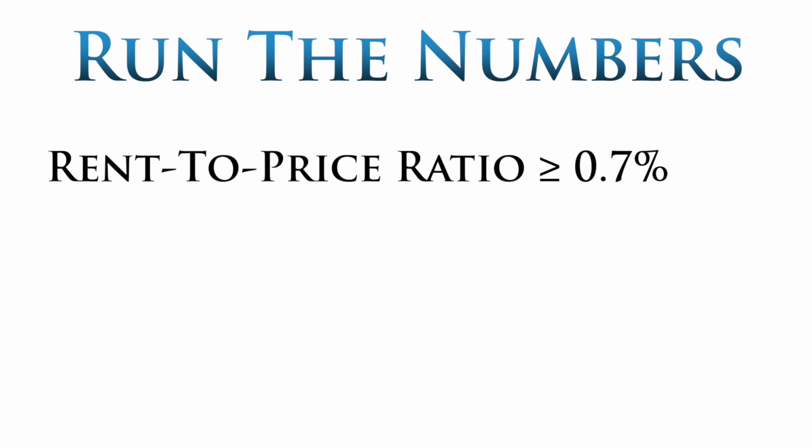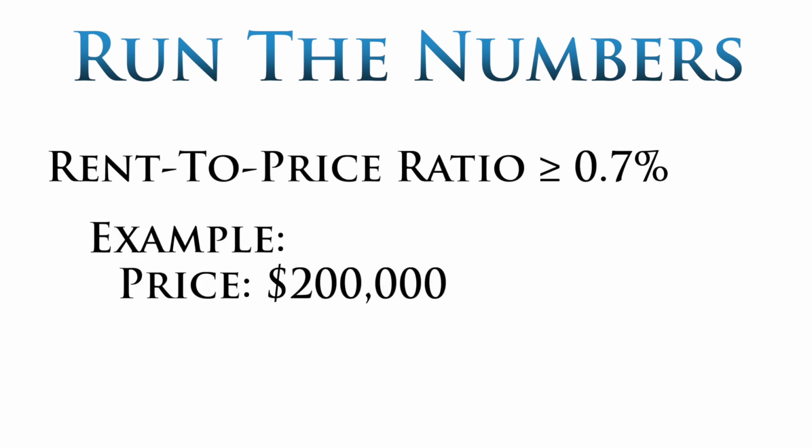So as far as the numbers go with what you're looking for in a property, what makes a good one, what makes a bad one, this is a little nebulous. It's not exact, but you want to get a ratio of rent income to purchase price of 0.7% or greater. So that would be, for example, on a $200,000 new build single family home like we're talking about here, you want to get rent of $1,400 or greater. That's at a 0.7% rent to value ratio. But that's just the top line. That's just when you're skimming across properties looking at what might be a good one.